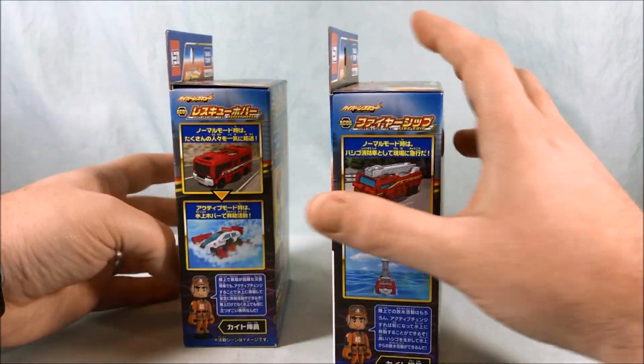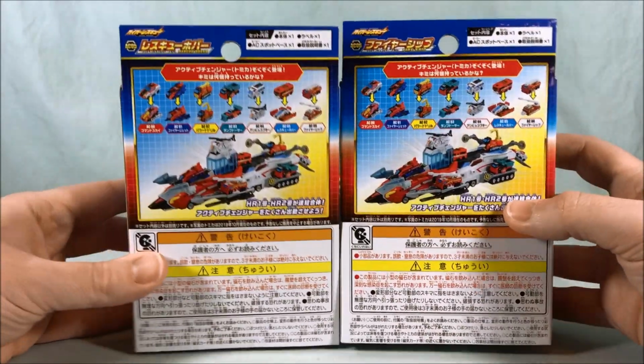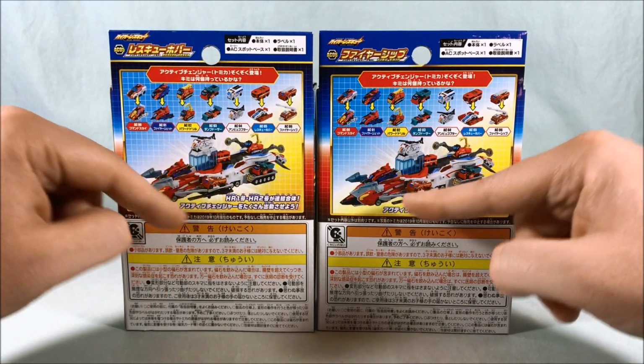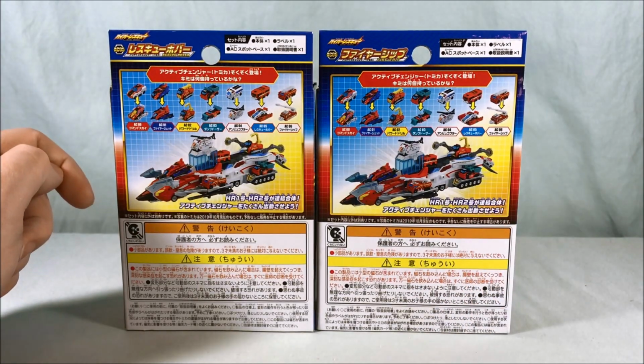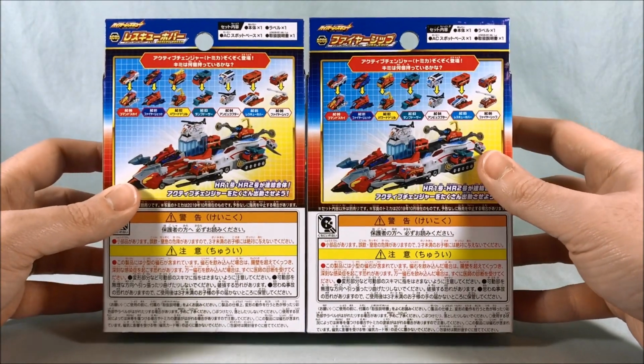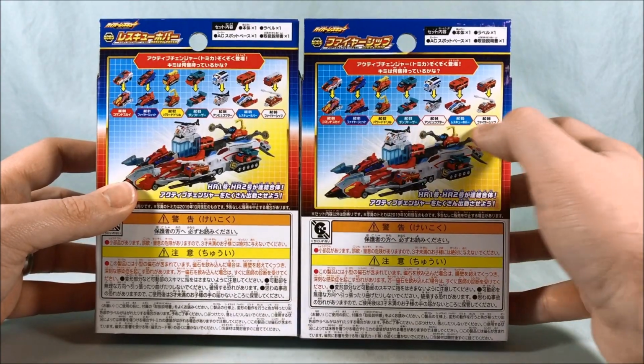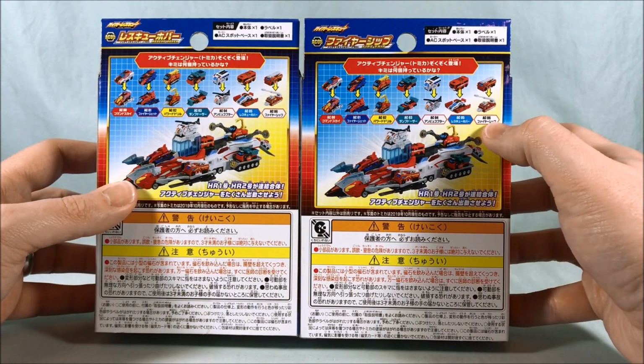a boat, apparently. But then it shows how you can connect the number 1 with the number 2, the fire truck with the ambulance, as I saw, or should I say as we saw in the video I did of the ambulance. And then it shows all 6 of the vehicles here.